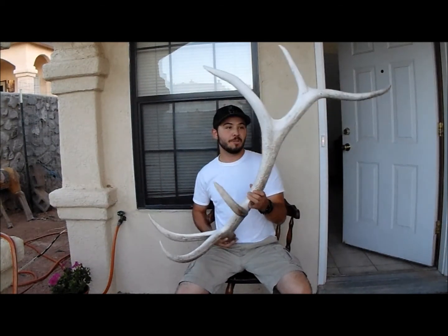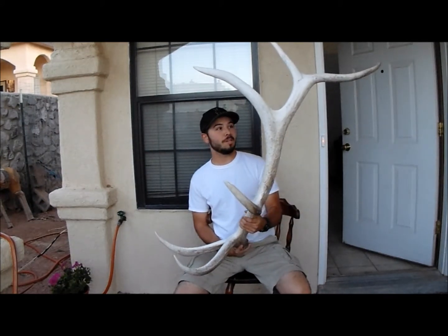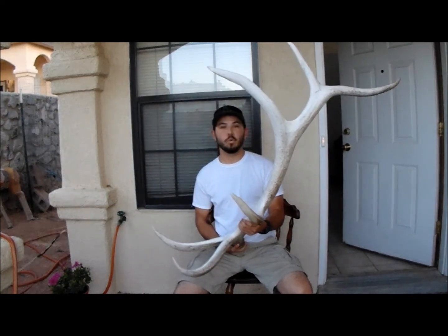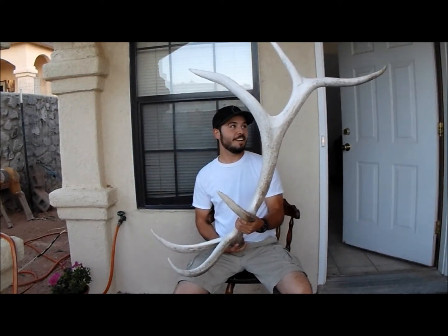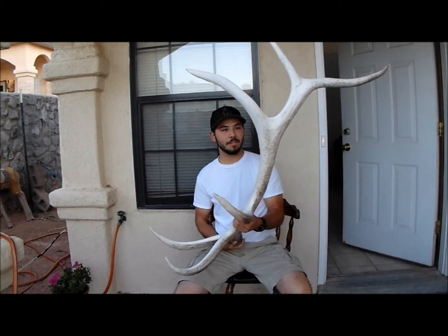Maybe find his browns. Who knows? If this elk is still out there, it would kind of motivate me to put in for this unit. I picked this one up because this is a world-class bull right here. I'd love to see him alive just to put my eyes on him and maybe get some film on him, because this is an absolute giant.